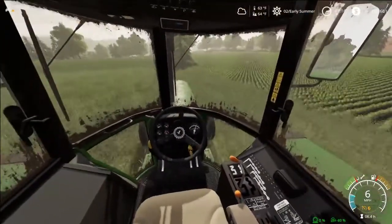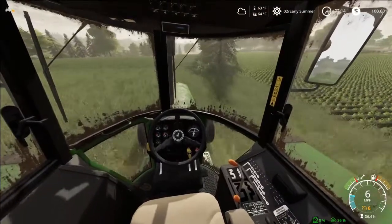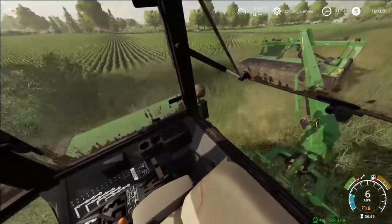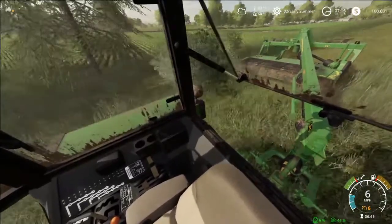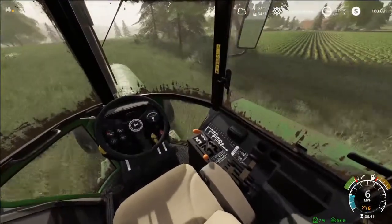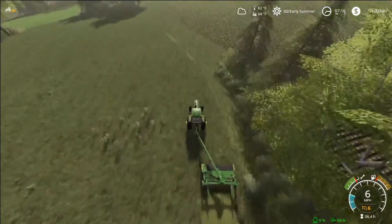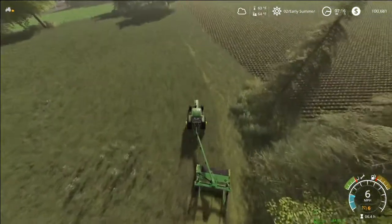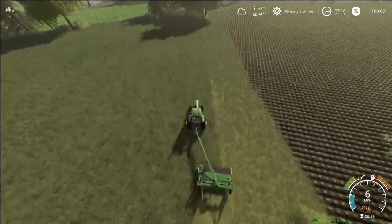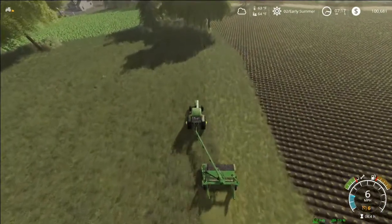Alrighty, well, we are officially cutting our first crop of the year. How exciting is that? Everything is working good. Now, the only issue I'm seeing is this grass is already starting to dry out. So we want to make sure that we go ahead and get this taken care of as soon as possible. We're going to want to get it windrowed and baled up as grass. I don't want it to turn to hay because there's just less money for hay than there is for the silage bales at the moment.